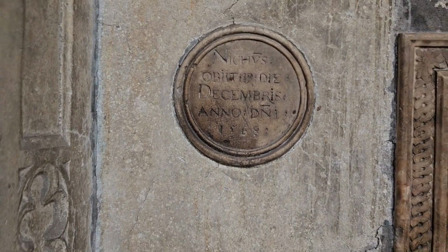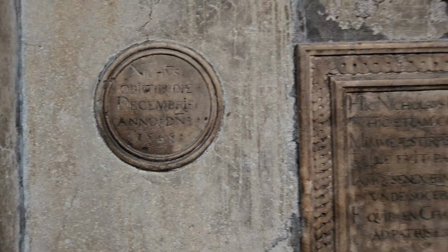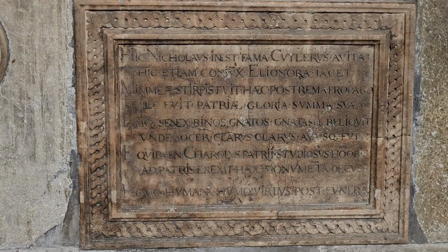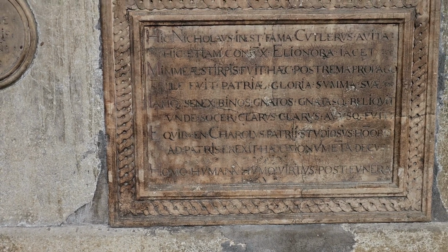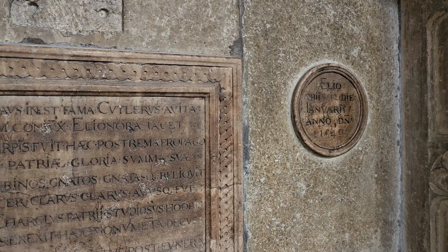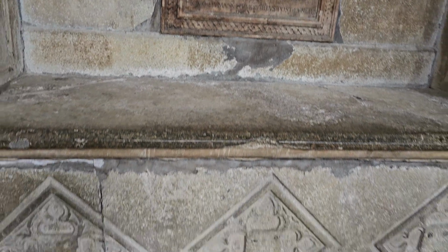1892. This is Nicholas, his obituary, and he died in December, Anno Domini. Nicholas Cutler, is it? No, Henry Cutler. I don't know. Yeah, I can see Cutler on there. Oh, yes. That's why there's a north door and it's blocked out. It's Nicholas Cutler and his wife Eleonora. And see Eleonora? Yeah, there's her little disc over there. So she died in 1549 and him in 1568. Now, this was originally in the sanctuary and it was moved, obviously, to get more space up in the sanctuary.